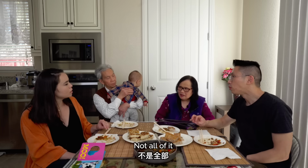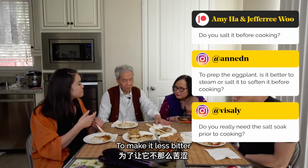Yeah, okay. The texture is different, a little bit harder. With American ones, a lot of times you salt it to make it less bitter. Do you need to salt it to remove the bitterness?